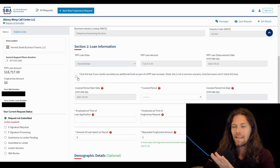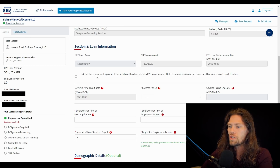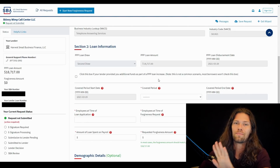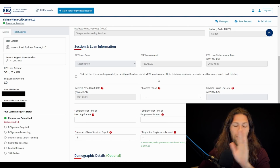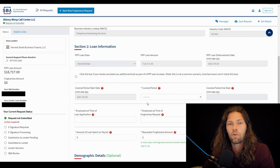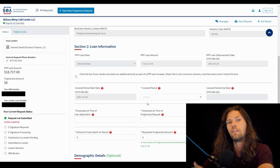So first, this box. This is not going to apply to most people, but you click this box if your lender provided you additional funds as part of a PPP loan increase. If you're not sure, this probably is not you because very few people got it. It wasn't me, so I'm not clicking this box. Now we have the covered period. This is an 8 to 24 week period that you actually want your PPP loan to cover.